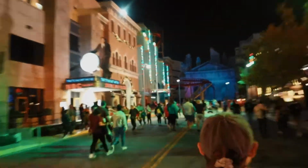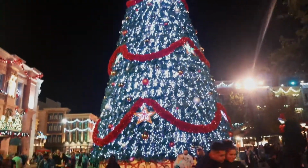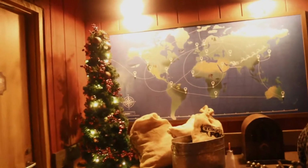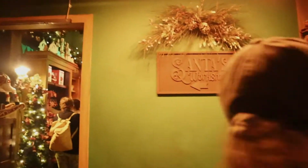Let me look over there. Looks so nice. I mean, you can't see it right now, but they have the big tree. Look at that tree. So pretty. All right, now to the tribute store. Smells like a cinnamon broomstick in here.